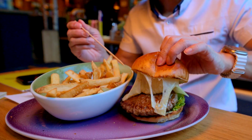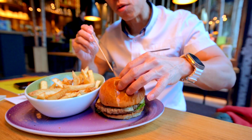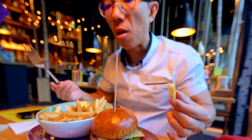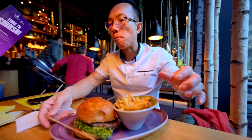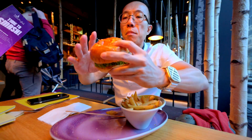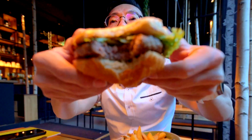So this is their house burger. Oh, the bun feels soft. Okay, I think I'm going to start the burger first before the bun gets soggy. Oh, the bun is soft, man. The beef patty is soft and tender. Well grilled. Tastes good. Good choice. Alright.